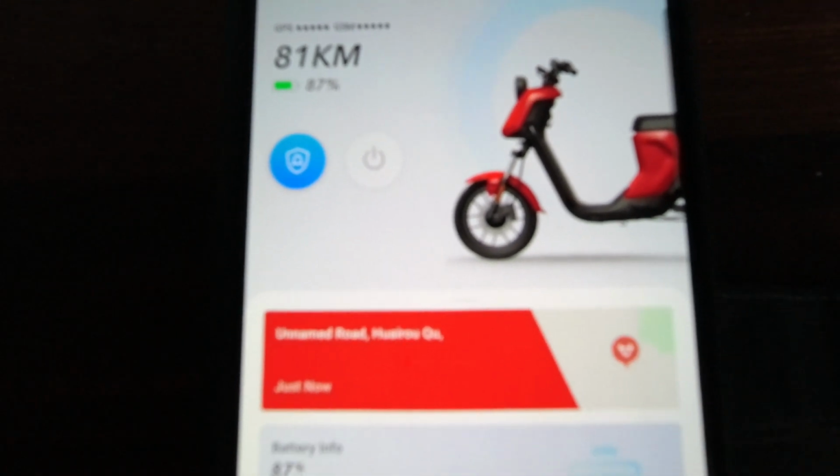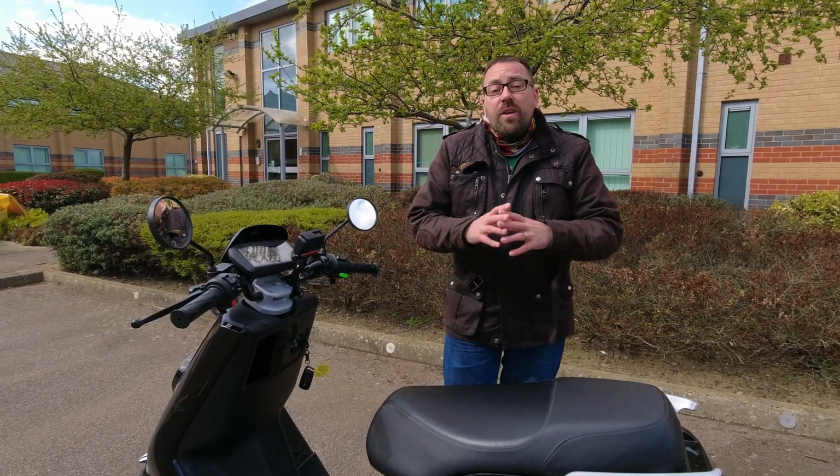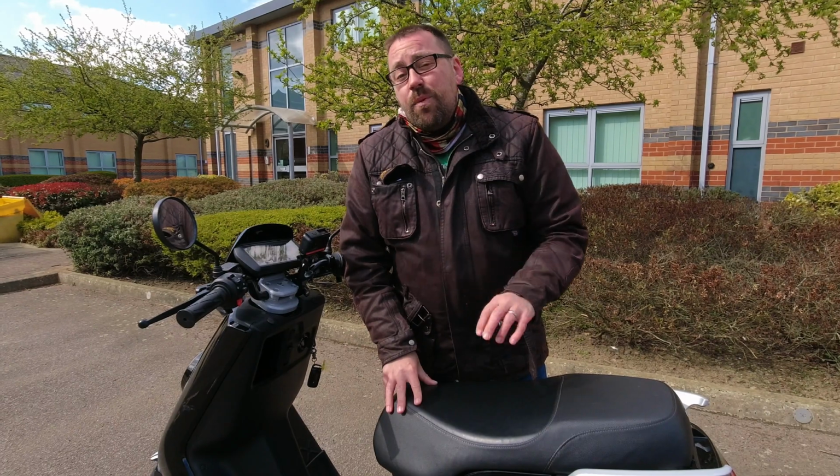It will tell you how much charge is left in the battery, just in case you're thinking, have I got enough miles left to get to where I want to get to? And also you can look at route information. What's just really cool, it's dead simple to use and it's well worth downloading if you've got this bike.